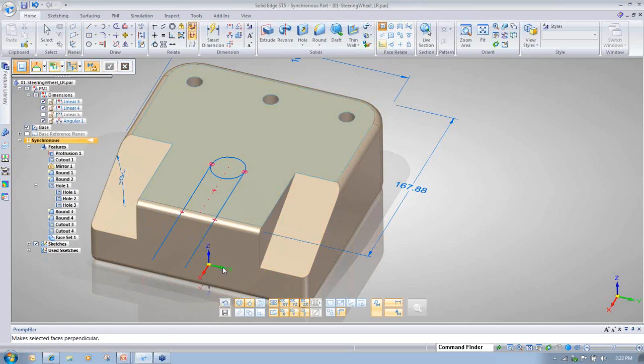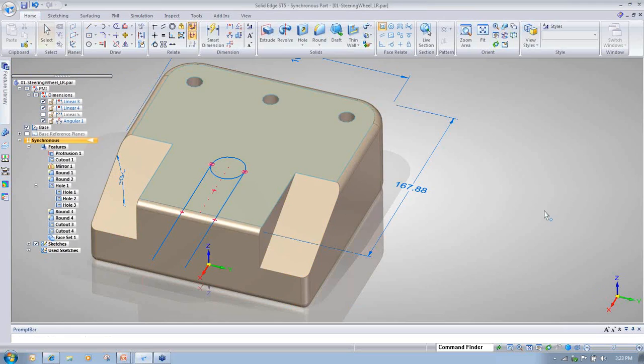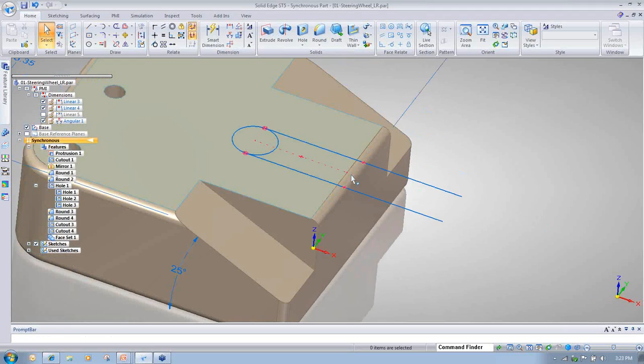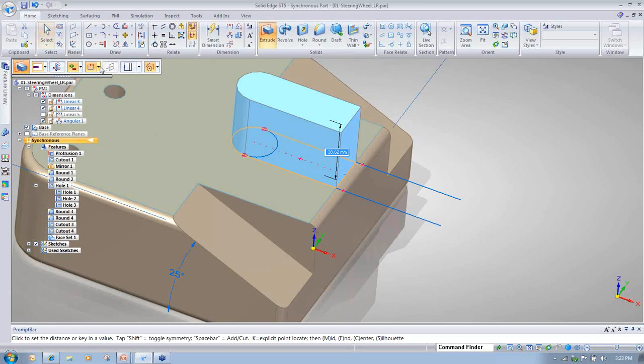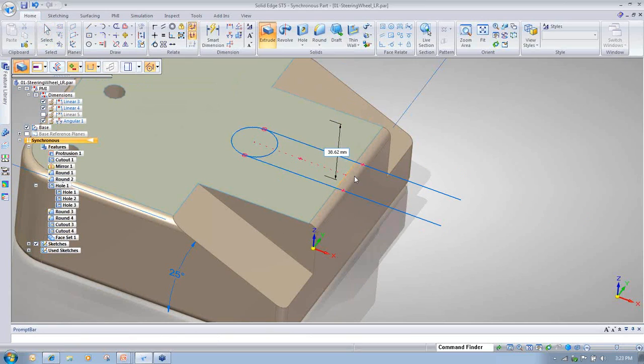Grab that again. Okay, I'm going to go ahead and grab my regions again. Begin cutting through. Again, I want to open that up.